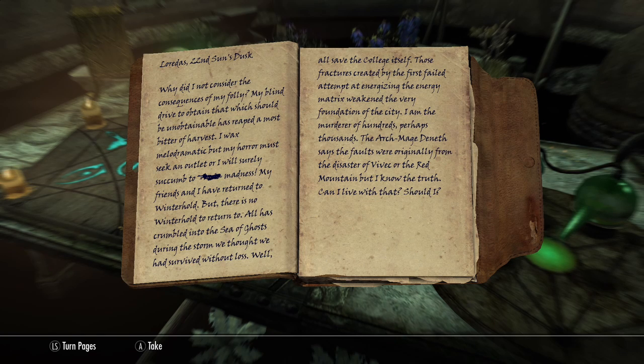Those fractures created by the first failed attempt at energizing the energy matrix weakened the very foundation of the city. I am murderer of hundreds, perhaps thousands. The Archmage Deneth says the faults were originally from the disaster of Vivek or the Red Mountain, but I know the truth. Can I live with that? Should I?